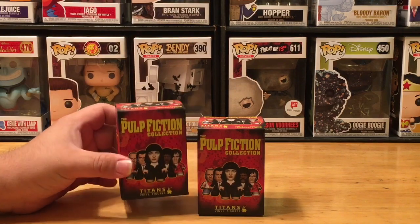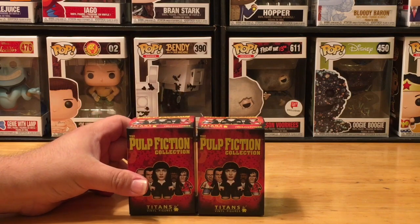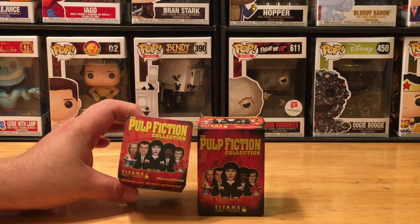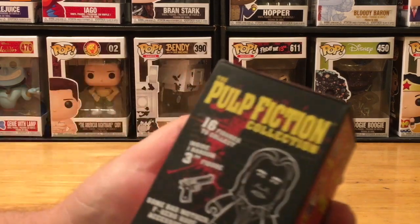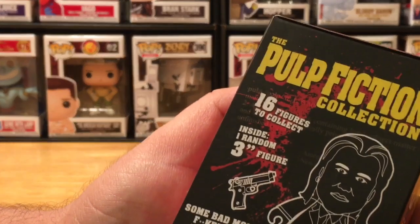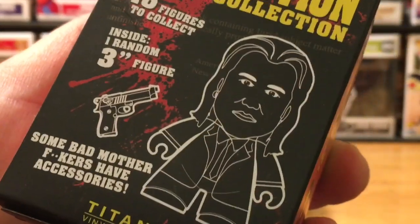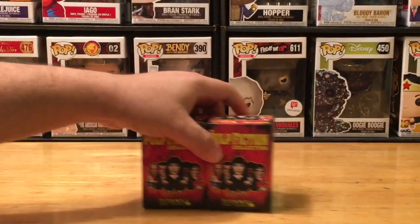So I got 2 different ones. Hopefully, we'll see. We've got a steady habit of opening at least 2 or 3 boxes and getting a lot of doubles. So we'll see if we can break that habit again. But I got 2 here. You can see on the back here, 16 figures to collect, 1 random figure inside each one. Some have accessories. So yeah, they may have like guns, weapons, etc. So let's get to the unboxing.